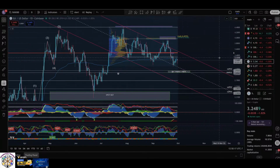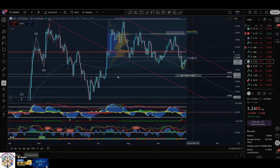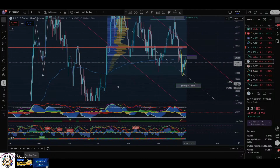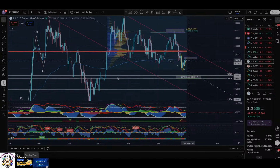Okay, so this value area low of this 6-week long range, 6-7 week long range, we broke down below it, and now we're in the process of backtesting not only the anchored VWAP but the value area low. So we need to be aware that if we reject this general area, then we can expect that move down. This is the general area, and we're in it pretty much right now, coming into it yesterday, and rejecting from that anchored VWAP.